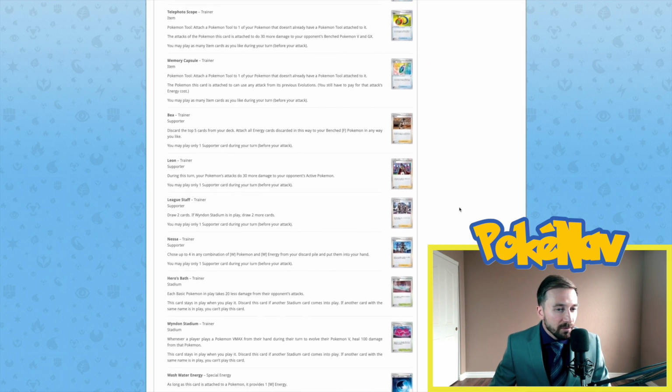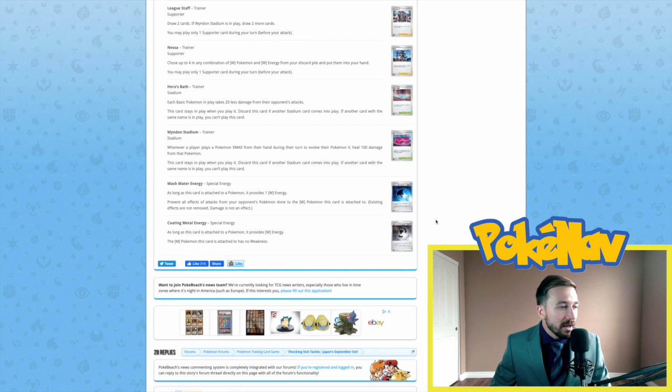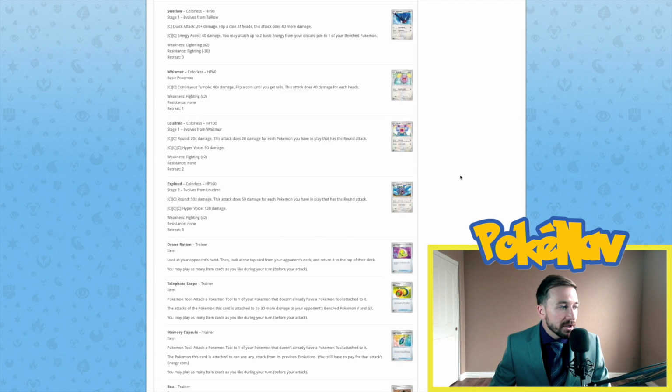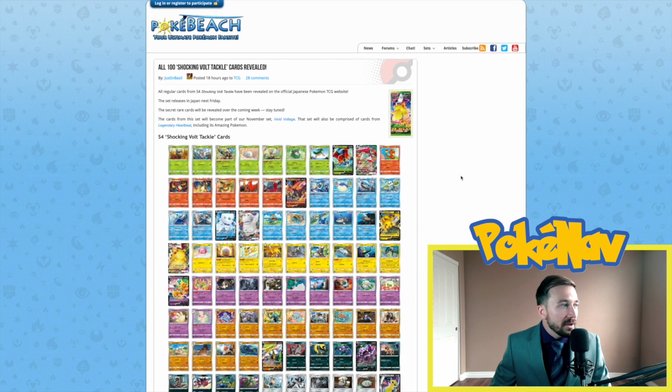And almost making our way down to the end here. There's Leon, some of the trainer cards. And that is pretty much it. We've talked about this one before, Coding Metal Energy, which I think will be a very playable card. But yeah, guys, so there you have it. That is all 100 Shocking Volt Tackle cards, which just recently were revealed. We should be getting those secret rares within the next week or so, we can add that to the list.